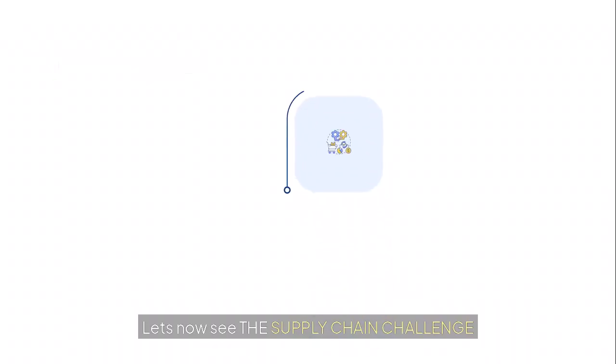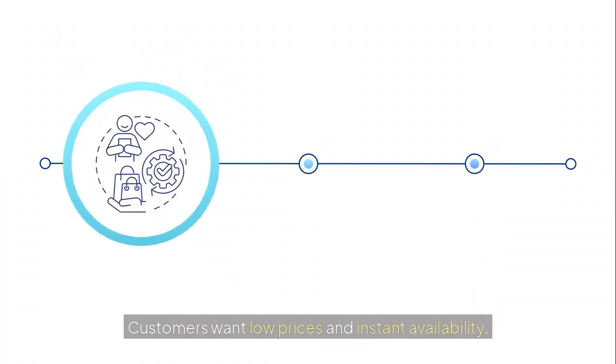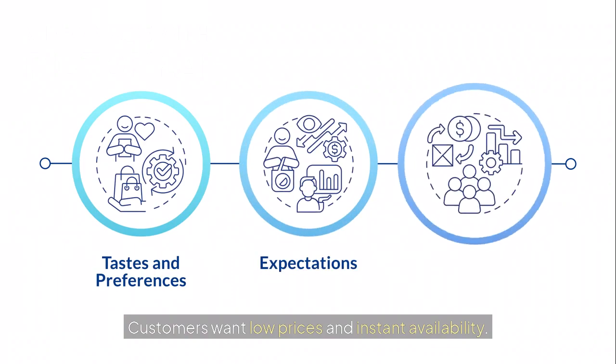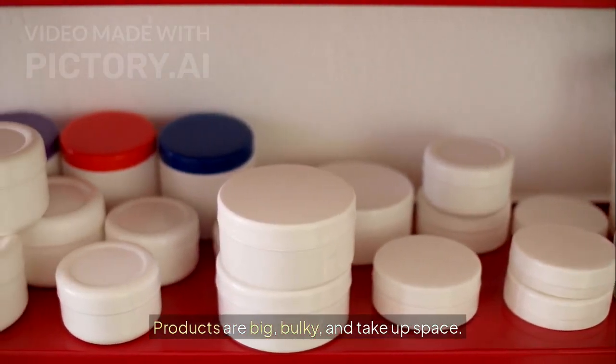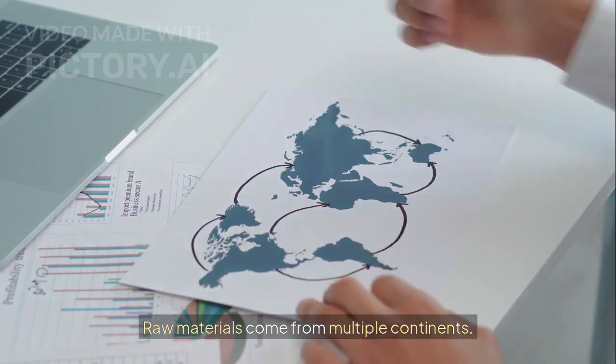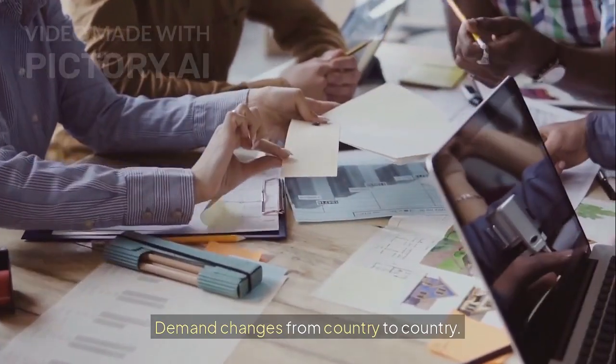Let's now see the supply chain challenge. Here's the challenge IKEA faces every single day. Customers want low prices and instant availability. Products are big, bulky, and take up space. Raw materials come from multiple continents. Demand changes from country to country.